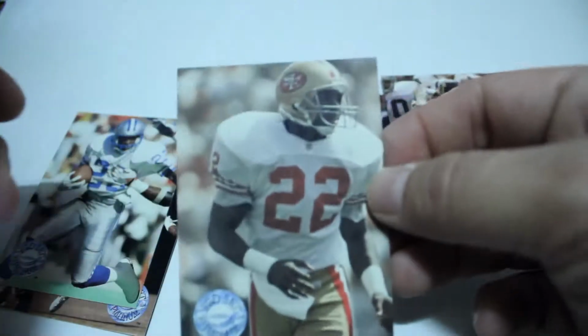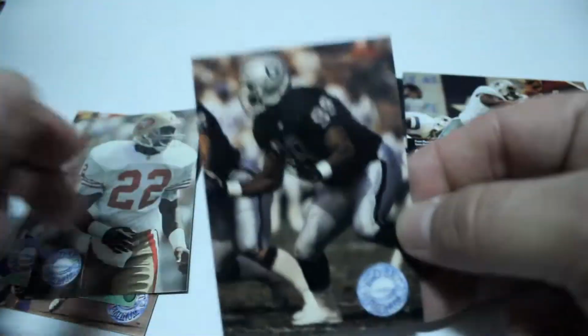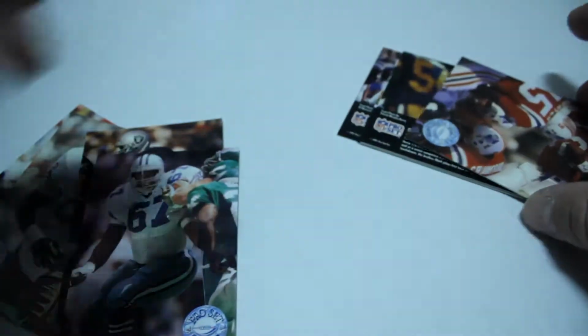Moving along. Sometimes you get boxes where the cards end up sticking together. For Eddie Brown. So you got to be careful as you separate them. Mel Gray. Todd Bowler. Wilton Moss. Russell Maryland coming up. Leonard Russell. Dan McGuire.